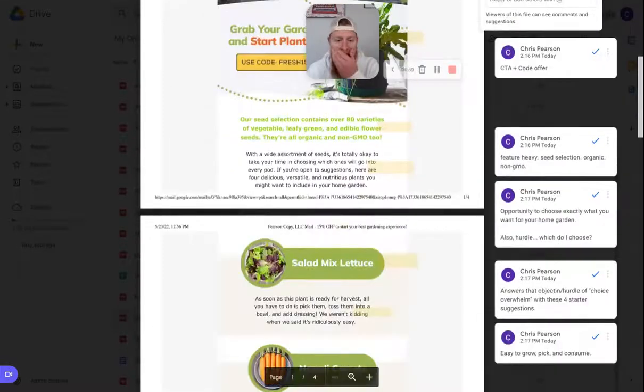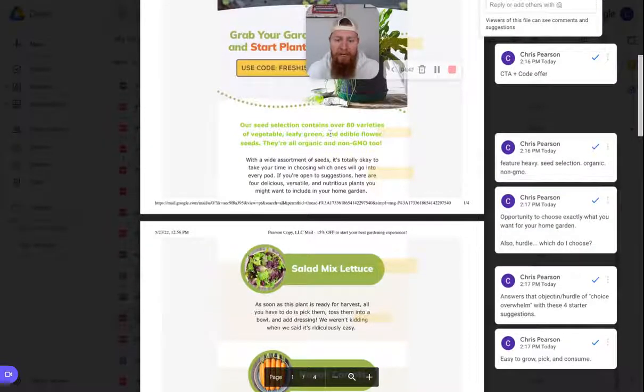Next section, we have our seed selection contains over 80 varieties of vegetables, leafy greens, and edible flower seeds. So there's your feature. It's a collection of 80 varieties, and they're all organic and non-GMO too. So that's also a feature. What I'm not seeing in this first paragraph is the benefit or the dimensionalization, what that means or why that matters to the customer. So you have 80 varieties. Cool. Why? So what? Tell me why.